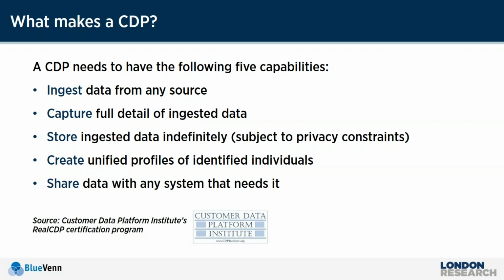I know from calls with the CDP Institute and other CDP vendors in that institute that it's a common frustration, a common frustration on both sides of the fence. And a quick internet search for how a CDP differs from a DMP or a CRM or an MDM solution will provide you a lot of results.